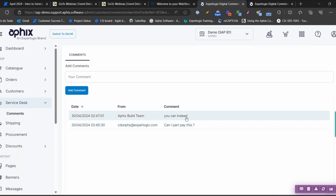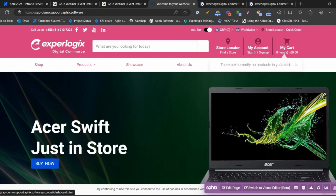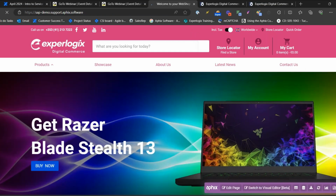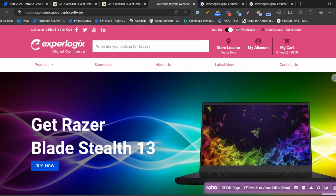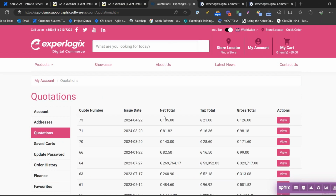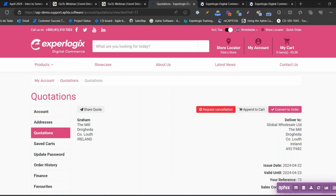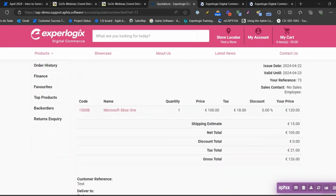So let's log in as a customer and experience how that works from their perspective. I'm going to sign in and go up to my account. I'm going to go into quotations first of all. I'm going to use one that I already have. I could go and place an order and choose it to be a quote type on the checkout page, but for the purposes of this, I'll use one that already exists.